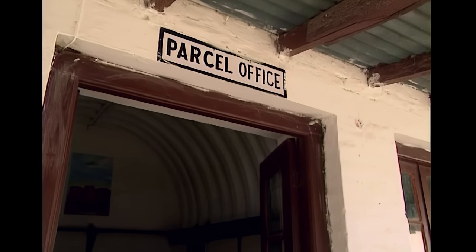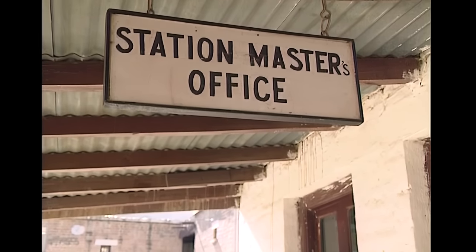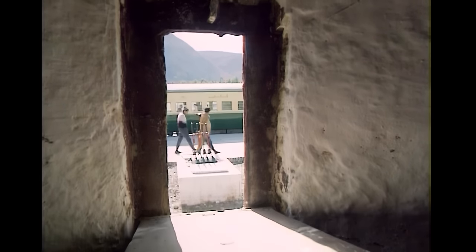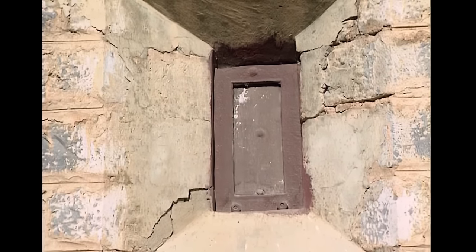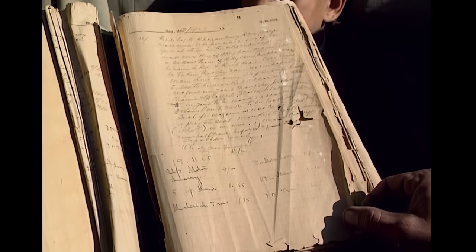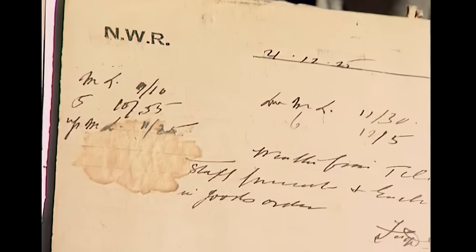Outside the parcels office, a set of Northwestern Railway scales were still on hand to weigh goods and parcels, and the station master, Mr. Aman Ullah, took us into his office to show us how he used a shuttered rifle slit to keep an eye on the railway. The original station master's logbook was still there too, detailing the arrangements for the inaugural special on November the 19th, 1925, plus other minutiae of the line's existence in the years when it was part of the Northwestern Railway.